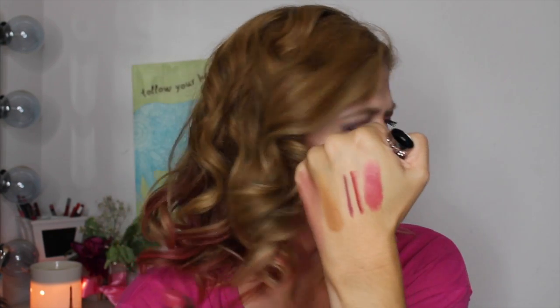Oh my gosh, I love it. You know what? I'm gonna put this on. I'm not gonna worry with the liner, but I am gonna put this on so y'all can see it on my lips. Let's see how it applies. Oh my gosh. This feels so good. Okay, I'm not putting it on well, but this feels so good on my lips.